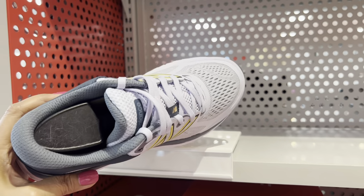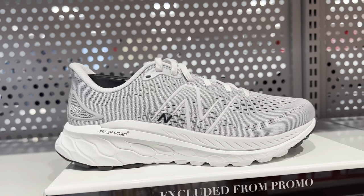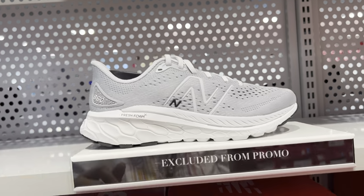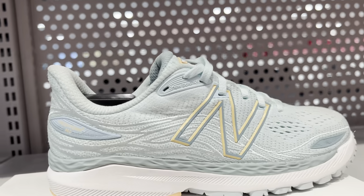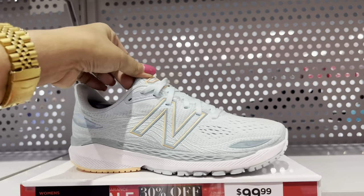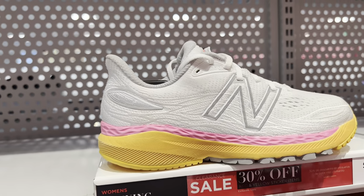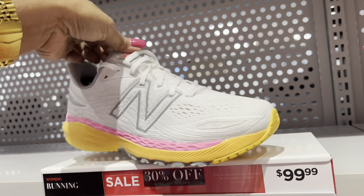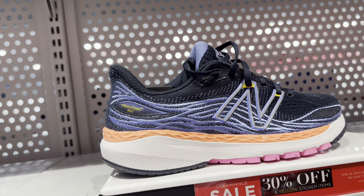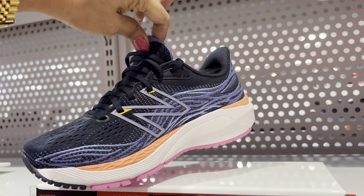The side, this is $119. Cute one. And this one here, $139. And this is $199. This is for women. It's really cute, right? This is the side. And this is the other side. $99. And this one here, $99. Looked nice. And this is the side. Like that one. And this one here, 30% off. This is $99. And the other side, cute.